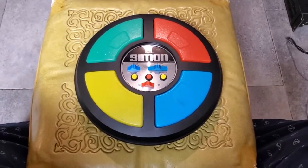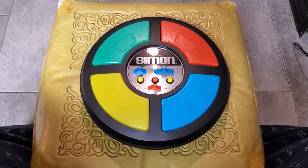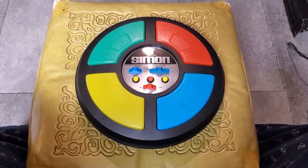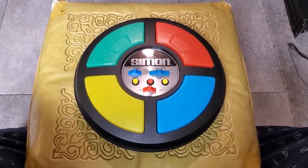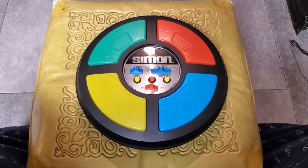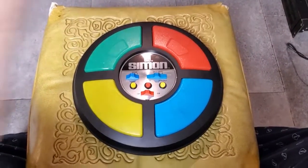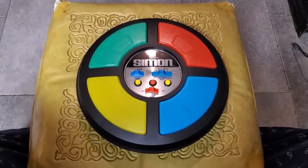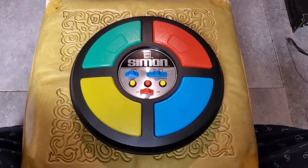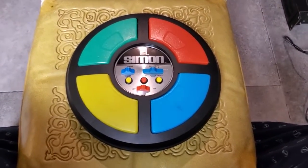So Simon was introduced in 1978, and the original run went until I think 1981 or 82, and then I think they stopped for a few years. And then in 1986, they actually reissued it and started making it again. And this is one of those 1986 reissues. The 1986 reissue is actually physically and cosmetically identical to the 1978 version.